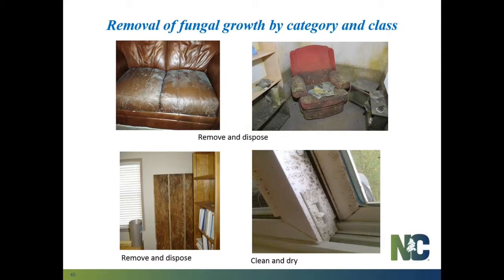It's got to go. You might see mold growing on the back of furniture or bookcases, especially because they have a lot of plywood or particle board. If you've got mold like that, you probably need to remove and dispose of it. You've got mold that occurred on a plastic window frame from condensation and dirt and dust and grime. That's probably something you can clean and dry.